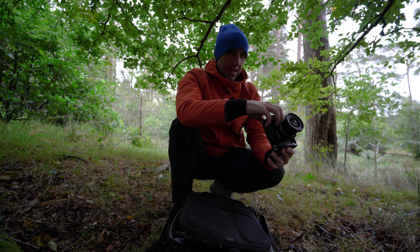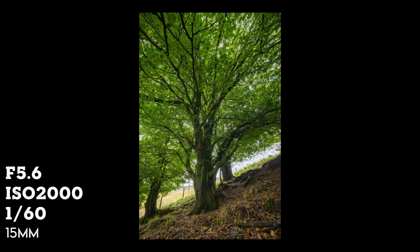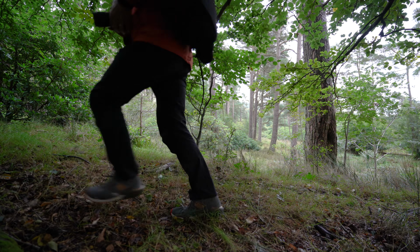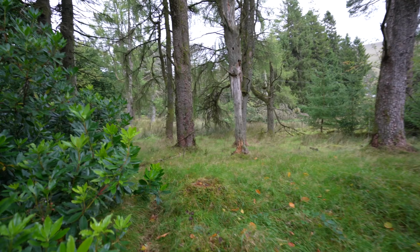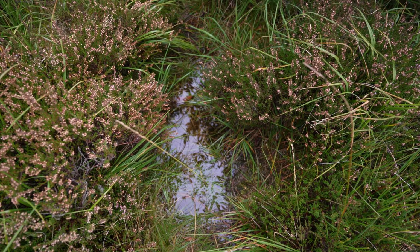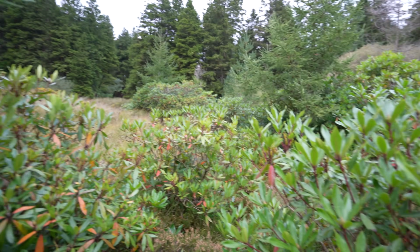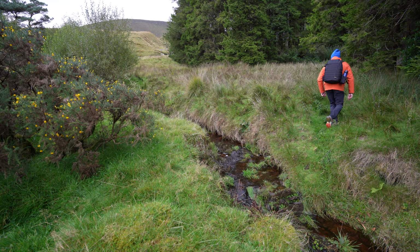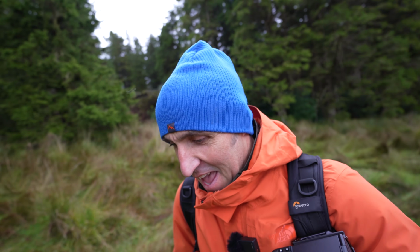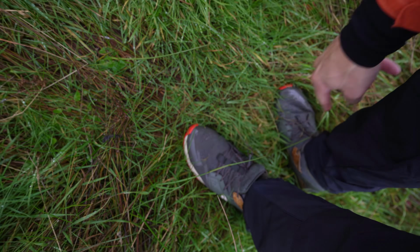Oh, wow. Even from here, it looks quite cool. Look at that. Maybe if I go that way. I've well and truly got wet feet now. Crossing. Ooh. Oh no. That was a little bit boggy. And my feet are soaked. Yeah, that wasn't good.